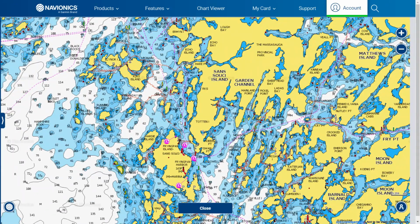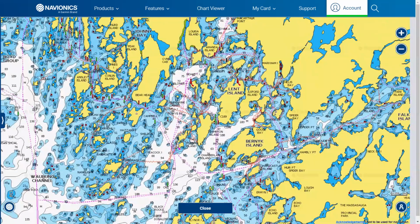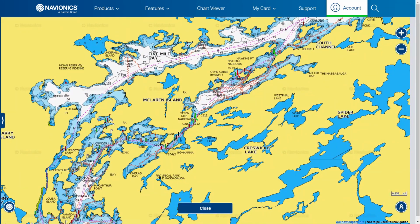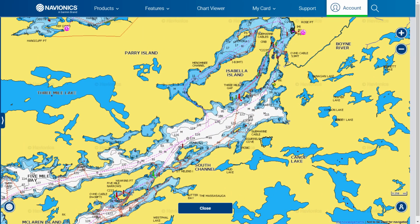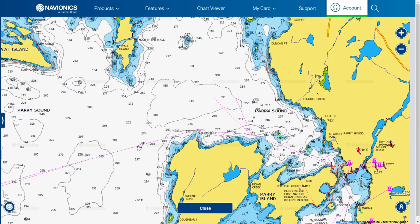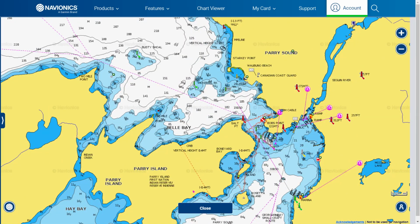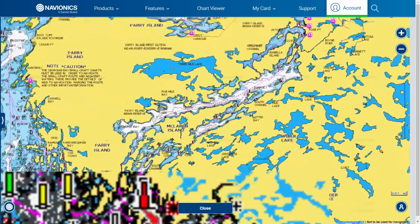Then we followed, again, the small craft route north, kind of out here, and then all the way up. We took the South Channel all the way through here, if you can see the mouse, along here, and we went over to Parry Sound. So we came up through here, back out around here. So it was a nice ride. Actually, we didn't come that far out, sorry. We stopped at Big Sun Marina. And then after that, I'll quickly show you where we ended up after that.